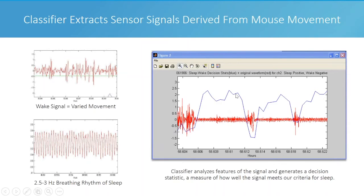The blue is our decision statistic, which looks at several features and variables of the signal. It looks at regularity of the signal using autocorrelation, using the wave envelope, using things related to the power spectrum to see that 2.5 to 3 hertz signal. And those are all summated together to create our decision statistic to tell our system whether the animal is asleep or awake. Negative values reflect wake, positive values reflect sleep. They're more positive because everything's more regular. These are all measures of regularity, basically, that tend to be high in sleep, low in wake.